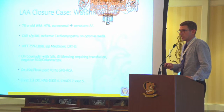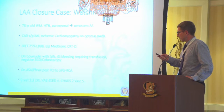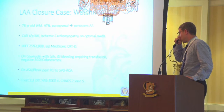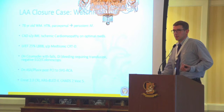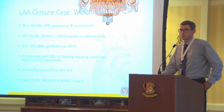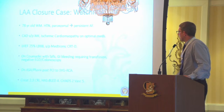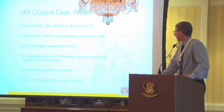So, real quick case. Unfortunately, I had some nice videos, but they're not going to play, but you'll kind of get the picture. This is a classic Watchman candidate of mine, a 78-year-old man. Ischemic cardiomyopathy, on Coumadin, a bunch of falls, GI bleeding. He also was on aspirin and Plavix, so he's on triple therapy, actually. So that's another population of patients. Triple therapy patients certainly are going to be at very high bleeding risk. And he has an increased HAS-BLED score and a high CHADS2 score.